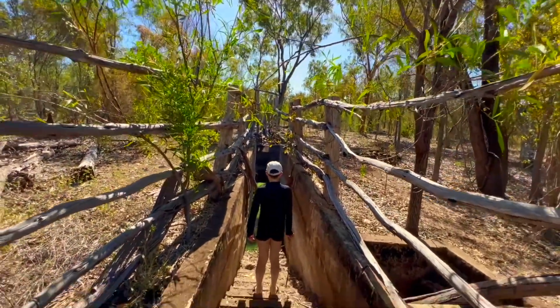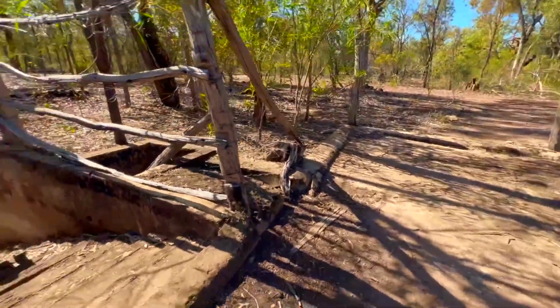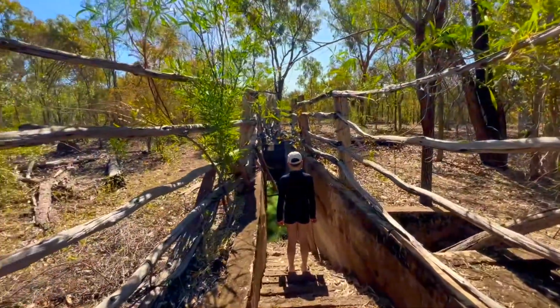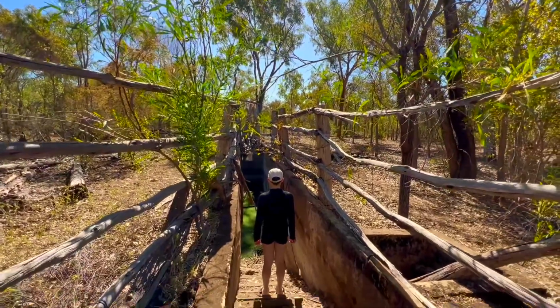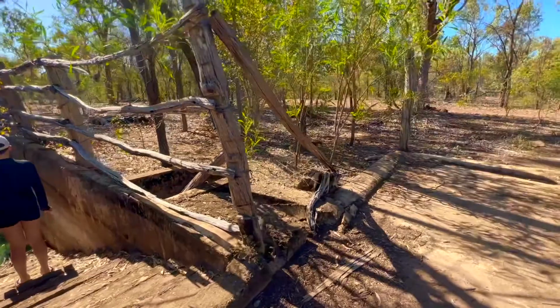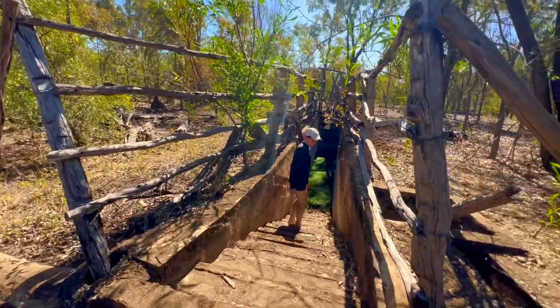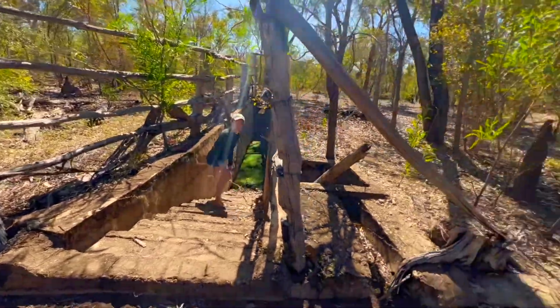I see. They threw them off the other end. They ran up these steps. Sheep. They would have just thrown them off that end and into the water, into the dip. Why would they do that? To get rid of all the ticks or whatever it is sheep have. I don't know much about sheep.